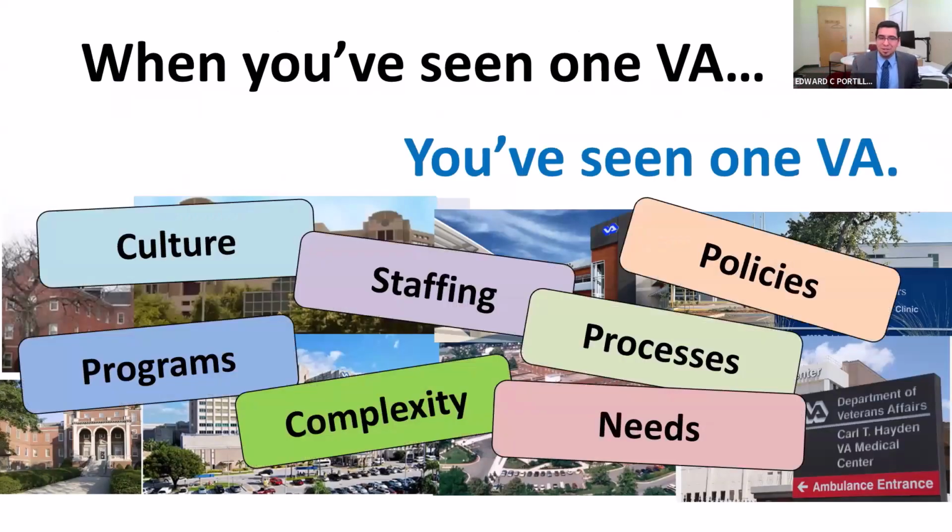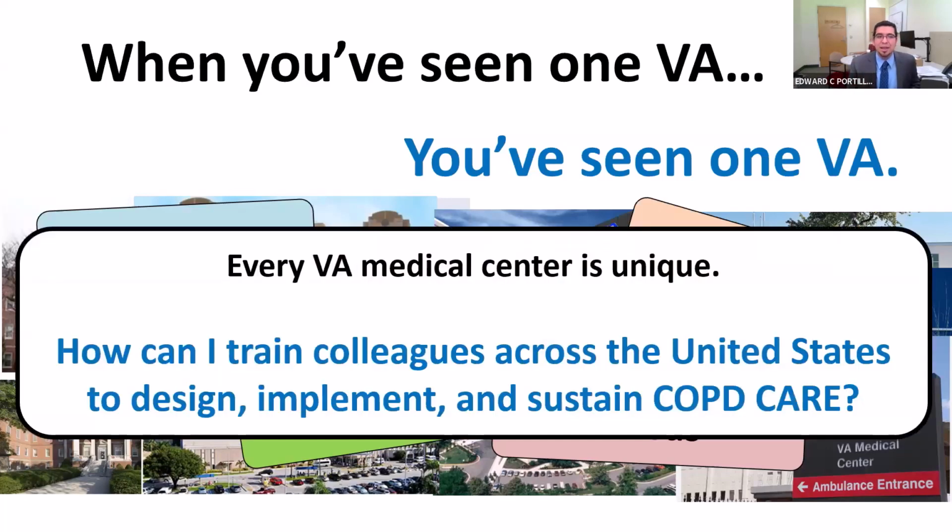Now, there's a different culture, different programs that are offered, different staffing models, different levels of complexity, different local policies enacted, processes, and needs. So while it'd be nice, right, to just copy paste a program across VA, that's just not how it works. And so I had this question, like, how can I train colleagues across the United States and the VA to implement this practice? Would there be interest in that, right? And what would that look like?